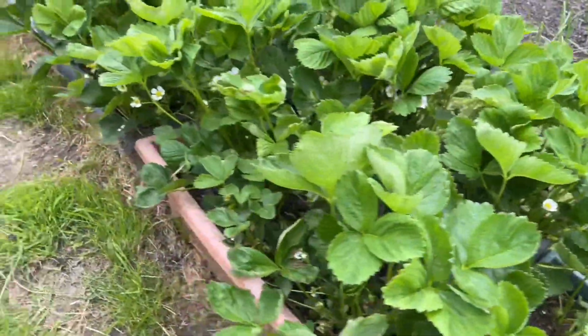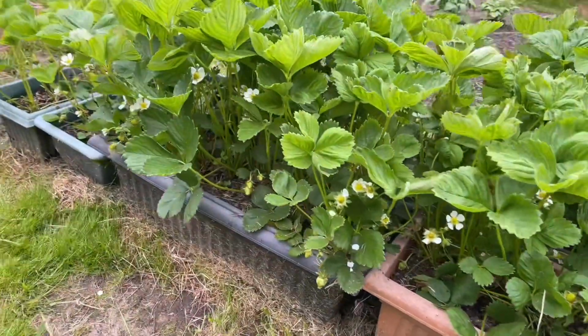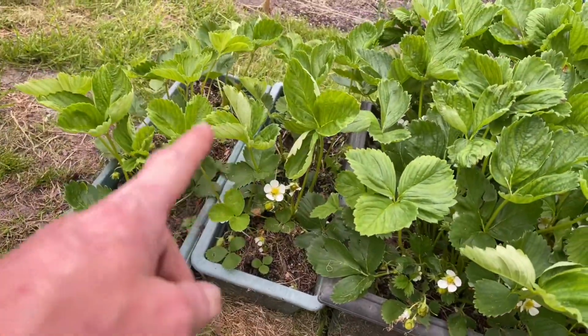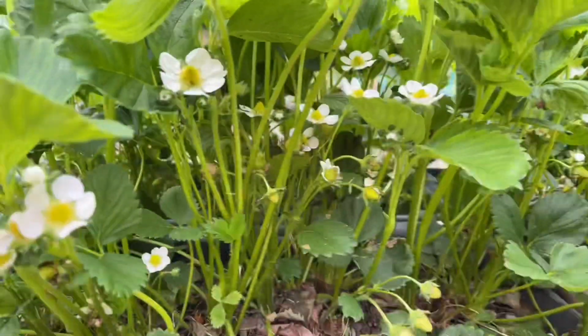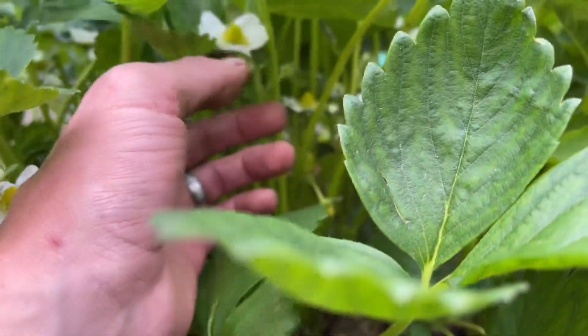I say all these came from 3 plants I had originally, and every year I've been saving the suckers and planting them up separately. So the small ones here are last year's suckers. So look how many flowers are in there. All them strawberries, as long as they don't get eaten.